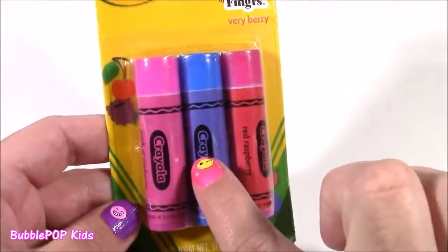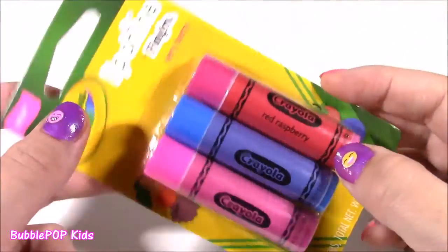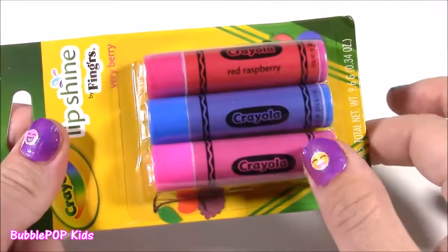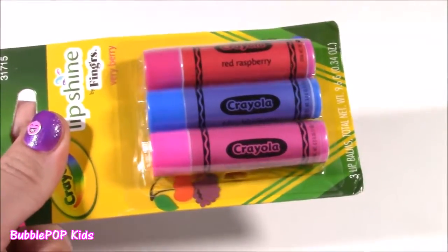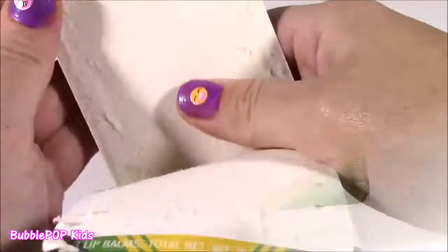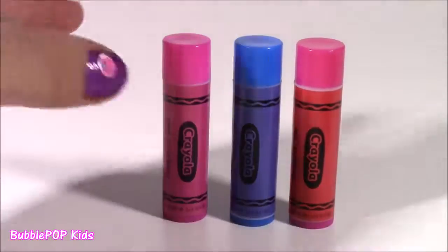Ooh, I've never seen ones like this. I have the little lip balms that kind of look like crayons. These have different flavors. I hope they have different colors too. We have red raspberry, blueberry, and pink strawberry. To test them, cannot wait. I love trying new lip balms.